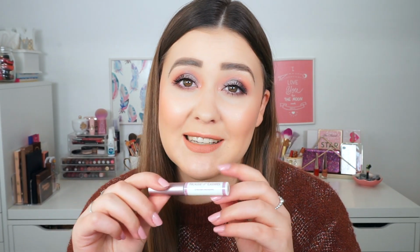But whenever I use this, I am just 100% certain that my eyelashes will last throughout the entire day, which is why I really love this. And compared to the duo adhesive, this one smells way better, like way better.